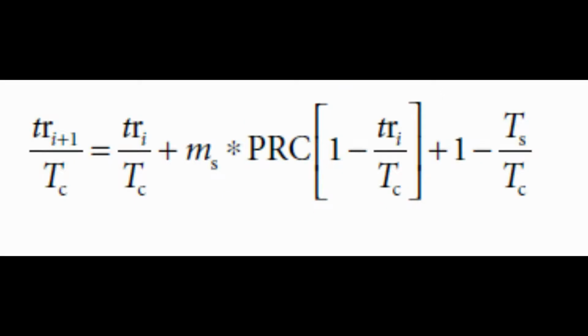From that figure, you can see the stimulus phase, TRI+1 on the next cycle divided by TC, which is the period of the cell, is equal to the phase on the previous cycle, TRI, divided by the period, plus MS, which is the stimulus amplitude of the PRC.